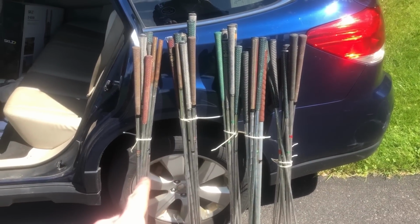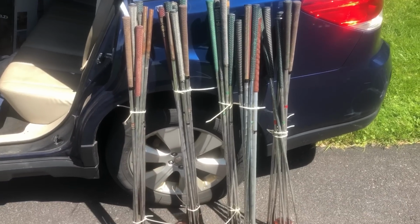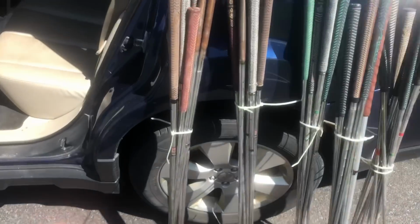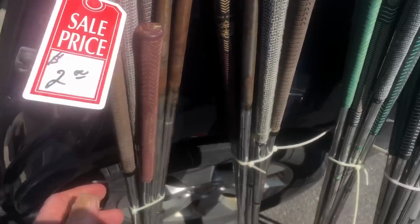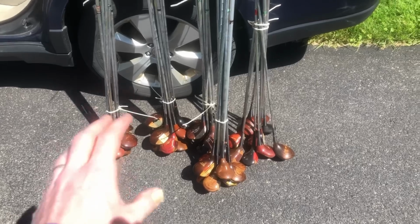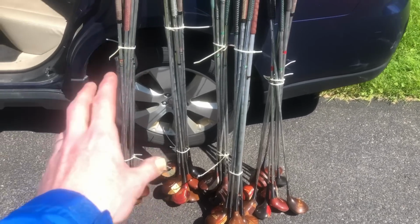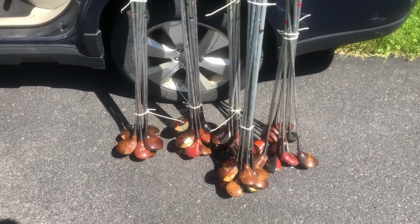Okay, so this turned out to be an incredible deal. I wound up getting these 5 bundles of golf clubs for $2 a piece. You can see right here, $2 for each one. I don't normally sell golf clubs. In fact, I've never sold them before, but I'm gonna put these on OfferUp and we'll see how we do with them. I'll show you some things about them and about the condition in just a moment.